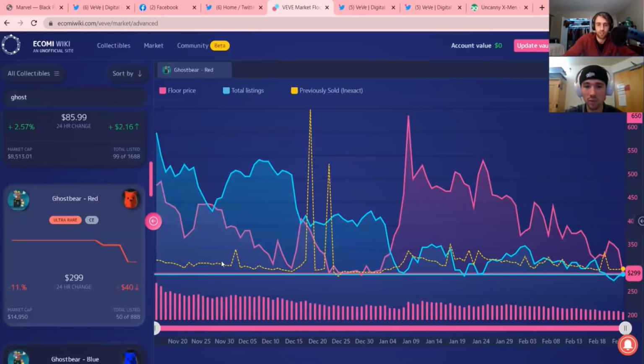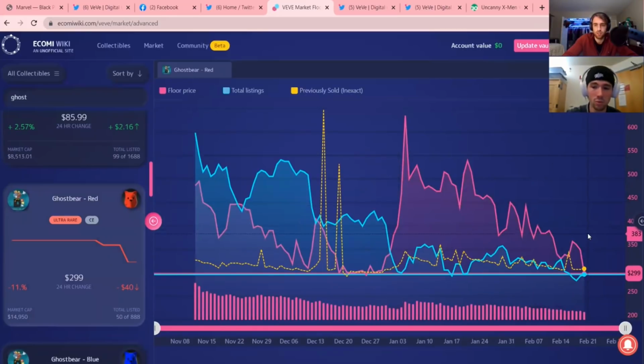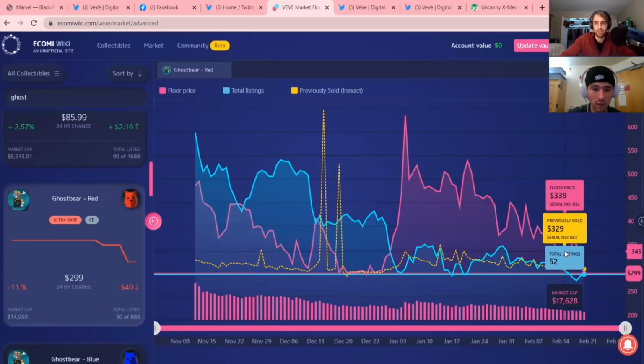So if you're looking for really scarce items, more independent artists, I think this is one that you could possibly pick up. This is probably the cheapest. This is probably the lowest market cap thing under 1,000 editions there is on the app. That's crazy. 14,000 market cap.